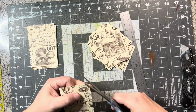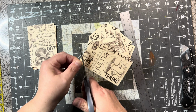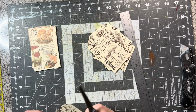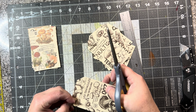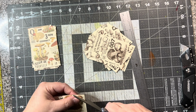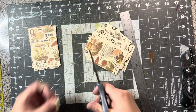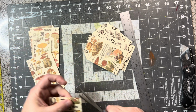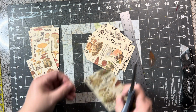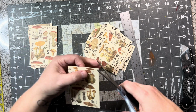So, with that being said, I don't want to spend a whole lot of time on them because I've got a whole bunch of other ephemera I need to be making. But I wanted to participate. I wanted to use up these mushroom sheets. And maybe if I just ink around them and call them done, then whenever they get ready to go in their journal home, I'll have kind of blank tags to add more to.